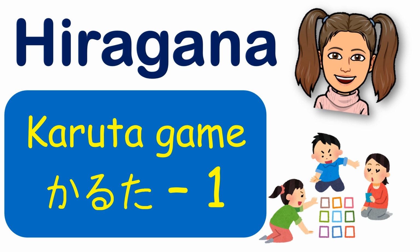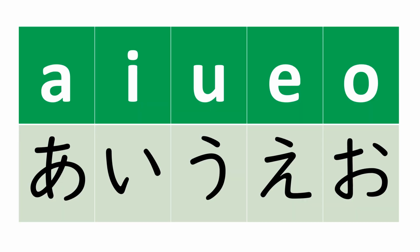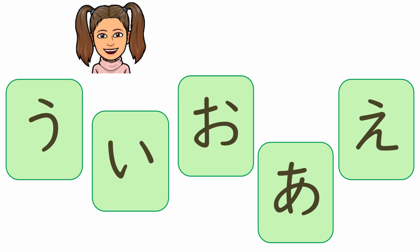Let's enjoy Hiragana Karuta game. The first 5 letters are a, i, u, e, o. These are the first 5 Hiragana letters a, i, u, e, o. If you haven't learned these Hiragana yet, please watch this video and you can learn them in a second with tricks and games. Please find the letter within 3 seconds.